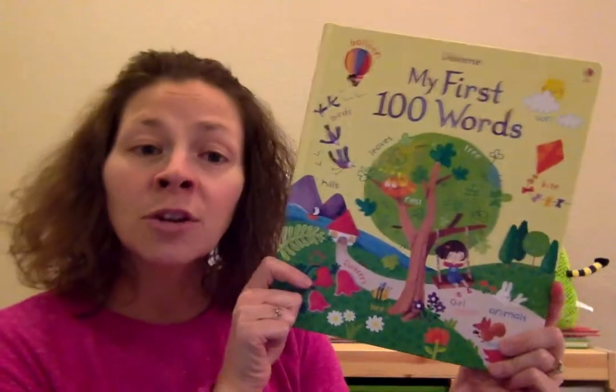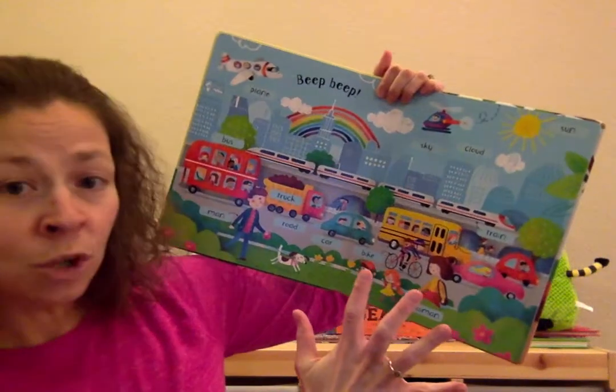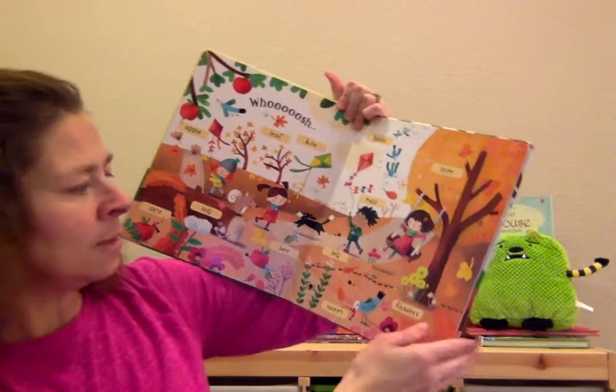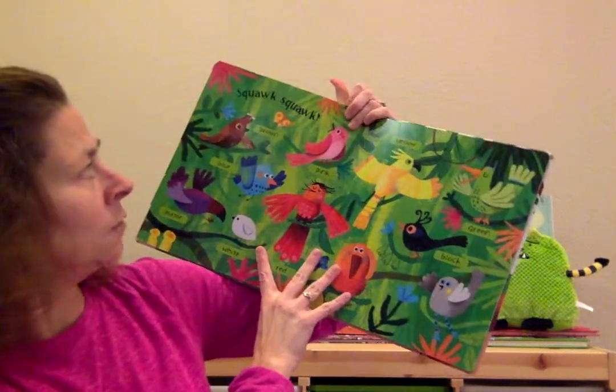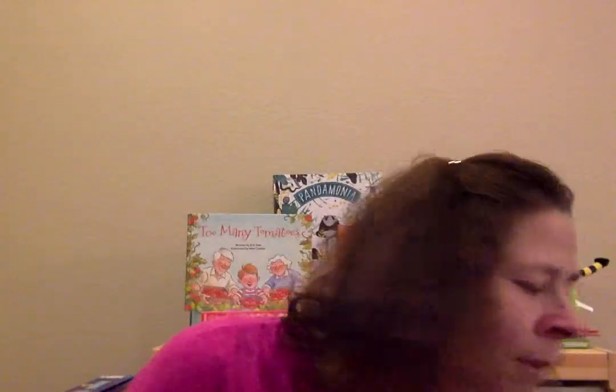My First 100 Words is a brand new title as well, and this one has just all kinds of great new words with bright illustrations for kiddos to learn and love. Lots of fun pictures of different scenes and bright beautiful colors. So that's a good one too. Pull my next stack over.